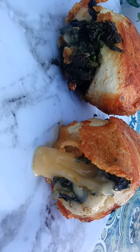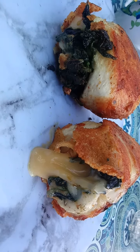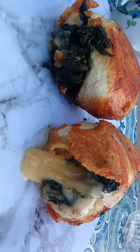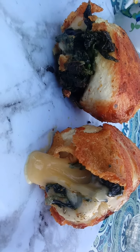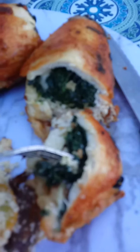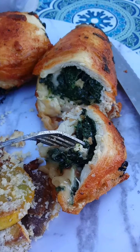This is the kind of cheese that my mom would always use. This is how my mom would make it. Oh my gosh, it looks so good. Yummy. Stinging nettle and Gouda stuffed chicken. Yum. So I made a cut here to show you guys the inside.